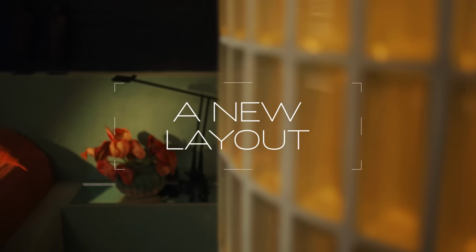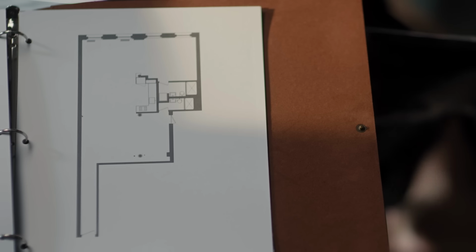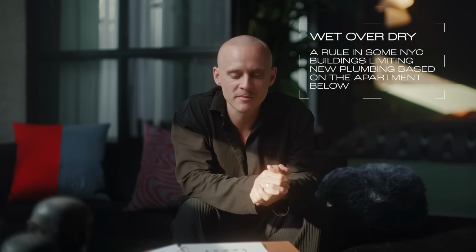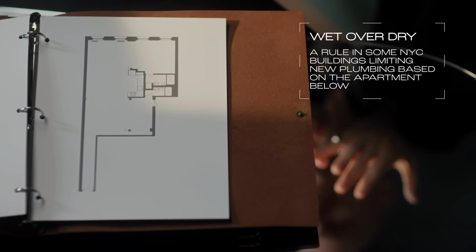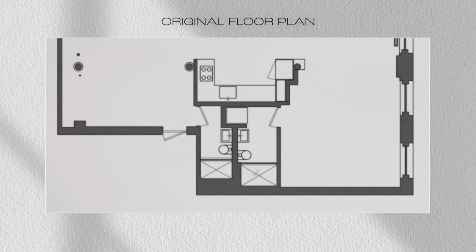One of the other big problems was the layout of the apartment. It was sort of open, yet choppy at the same time. We were gonna completely gut it, but we also had very strict limitations about what we could do in terms of wet over dry. Wet over dry is essentially where the rooms in the apartment that have plumbing, the kitchen, the bathroom, the laundry room, have to be within a certain footprint. The apartment below has a certain area where the kitchen and bathrooms are, and we could not go over that limit. If there was a leak, we can't have any leaks happening in a dry area below.